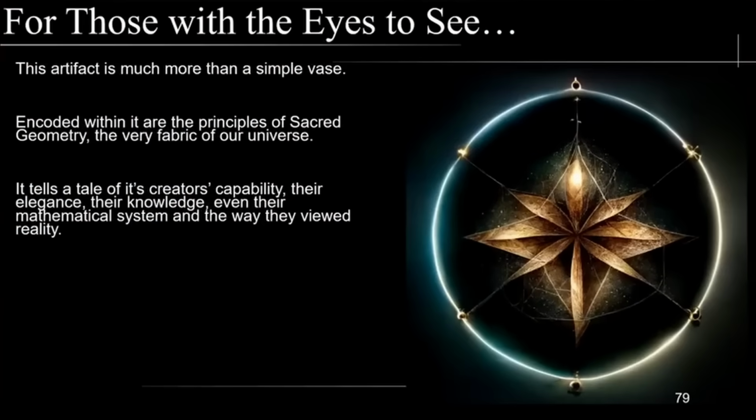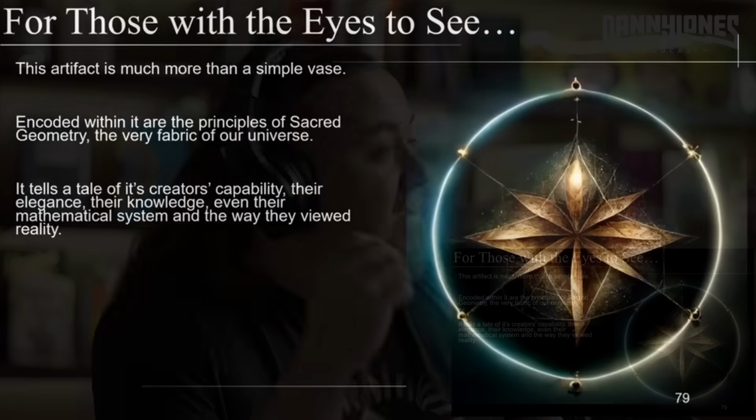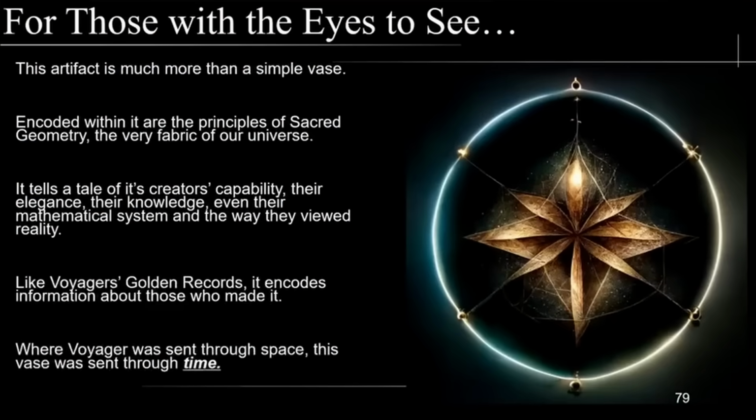And he said something to me that I put into a slide here, which I thought was really interesting. Some of the things that I've said, that I think this artifact is much more than just a simple vase, right? It's encoding sacred geometry, which is the very fabric of the universe. And I think it's telling us a tale of the creator's capabilities, their elegance, their knowledge systems, right? Even their mathematical systems, like they might have a base radian system rather than a base 10 like we use, which is an elegant mathematical system. But what Nick said to me is, you know what this reminds me of?